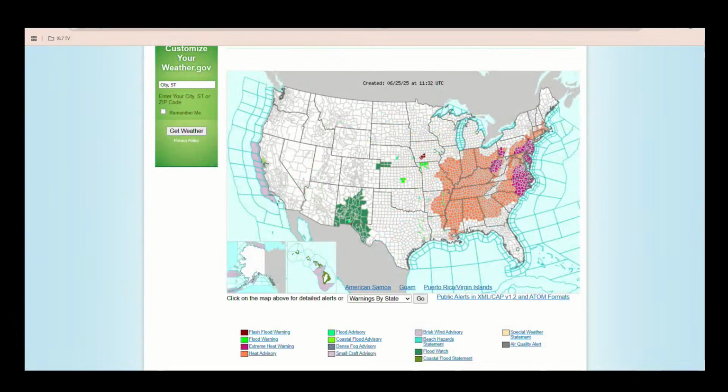Heat advisory going on all across half of Arkansas into Tennessee, Mississippi, Alabama, Georgia, South Carolina, North Carolina, all of Kentucky, Illinois, Indiana, and Ohio.